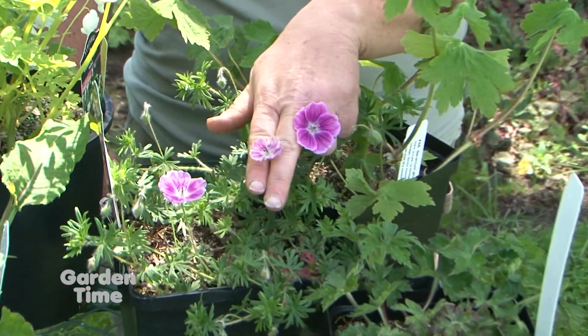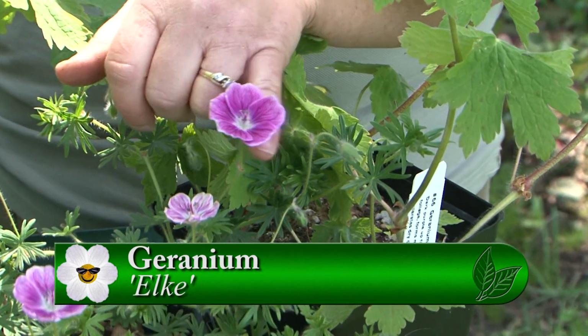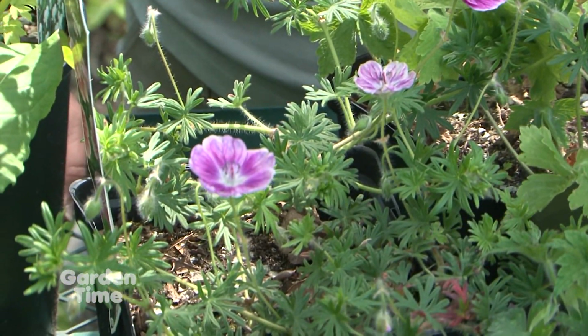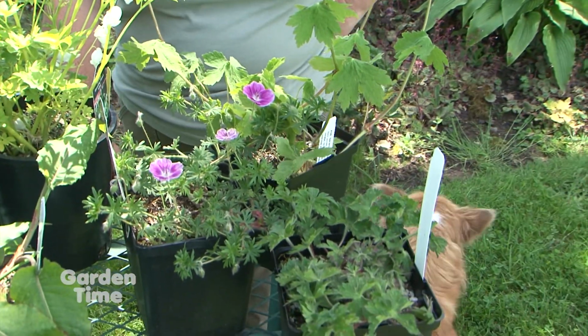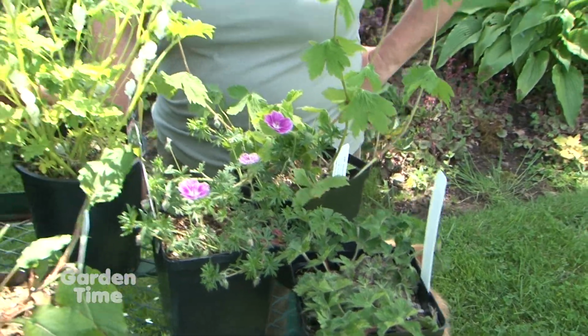And then this is a sanguineum. It's a spring bloomer, but this one blooms pretty long. It's actually 'Elke', so it's a little bit different. The species is usually just a really vivid magenta, but this one has made a nice ground cover in our garden. We've been really happy with it. And hardy geraniums are so cool. Look at how different all 3 of these are. You can have a lot in your garden, and they all do something different: different colors, different bloom times. Really absolutely neat.